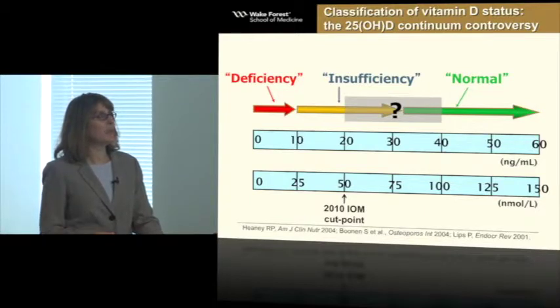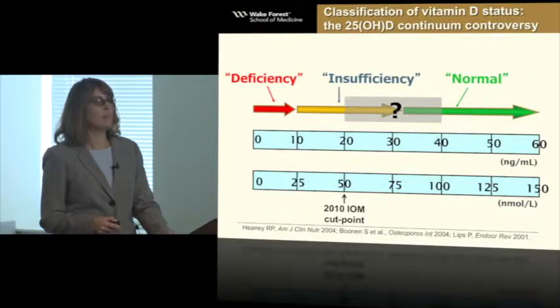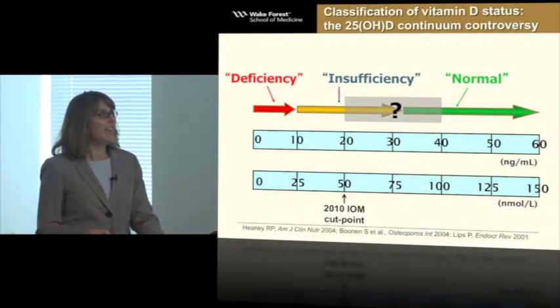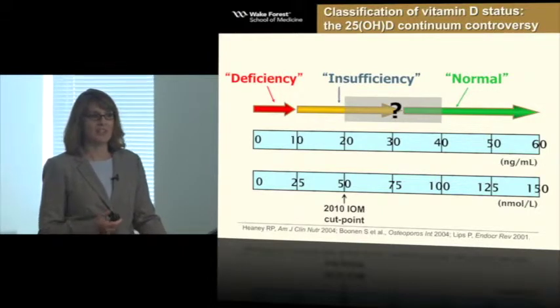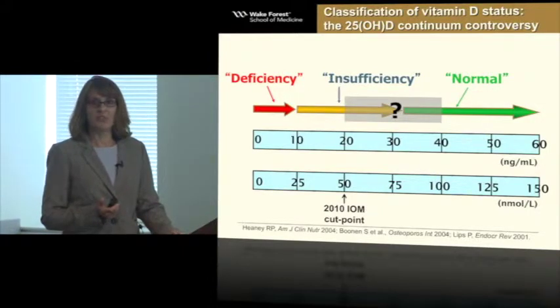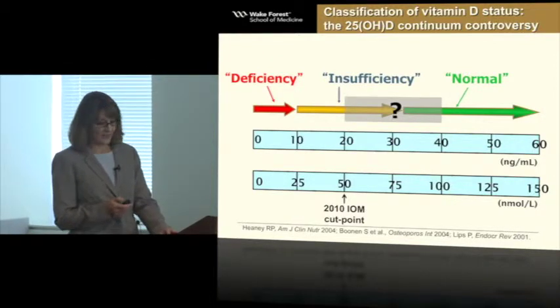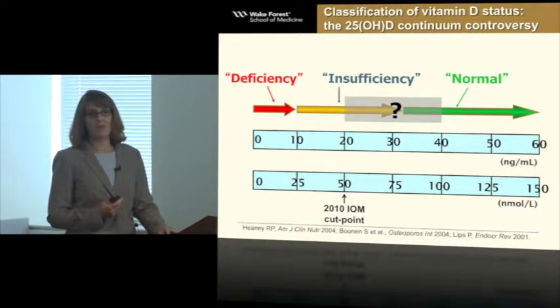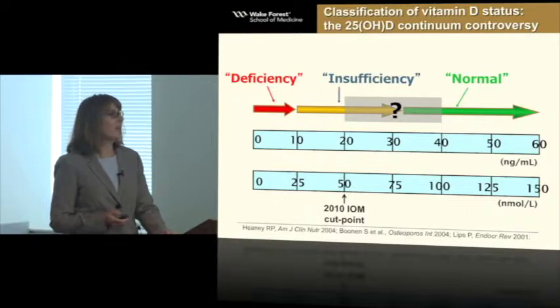The IOM has said it's 20 nanograms per milliliter. Some people suggest it's 30, some people think it should be as high as 40. And there is some data now suggesting that probably we shouldn't have levels that go above 60. There has been a few observational studies showing that people who have really high vitamin D levels have increased risk of mortality. But really it's this area in here, what do we want to call insufficient? The IOM cut point is based on bone health alone because that's where the clinical trial data is to date. But whether or not that is sufficient for other outcomes, we don't know.